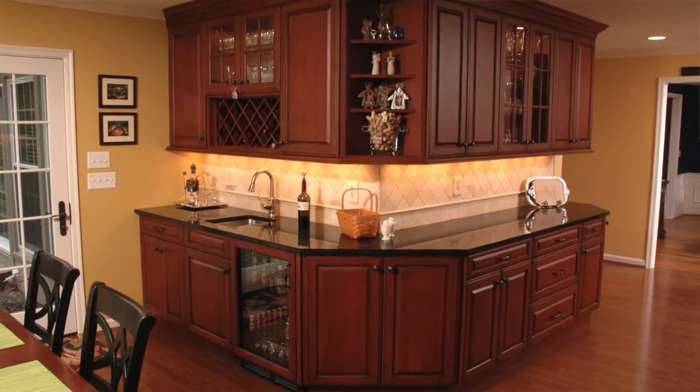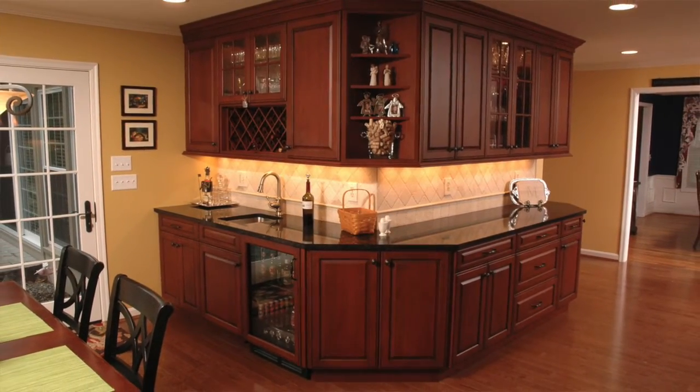When you think appliances, most people think the kitchen, right? Refrigerator, dishwasher, stove or cooktop and wall oven. But appliances are found throughout, inside and outside of your home. A lot of our clients are making bar areas either on the first floor or improving their lower level.